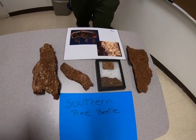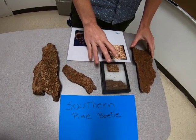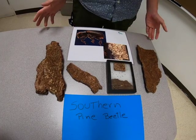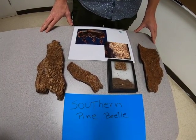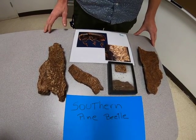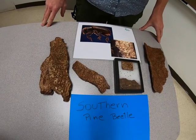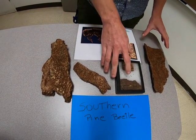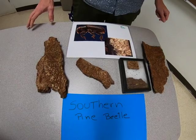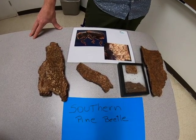Southern pine beetle, Dendroctonus frontalis, is a very important native bark beetle that affects our native pine species, and it actually can affect multiple species. But this is a native pine beetle that actually responds to stress and silviculture and various management practices, and it's one that occurs in cycles. It's not one that we have in large populations all the time.